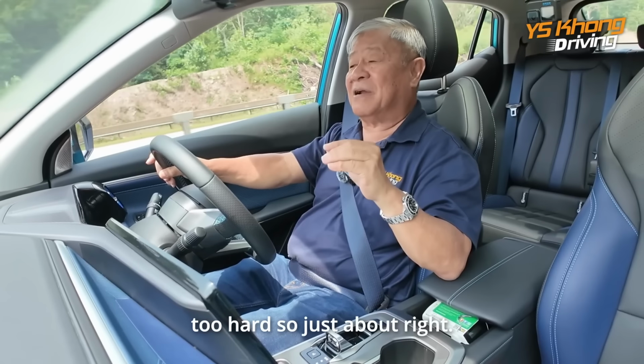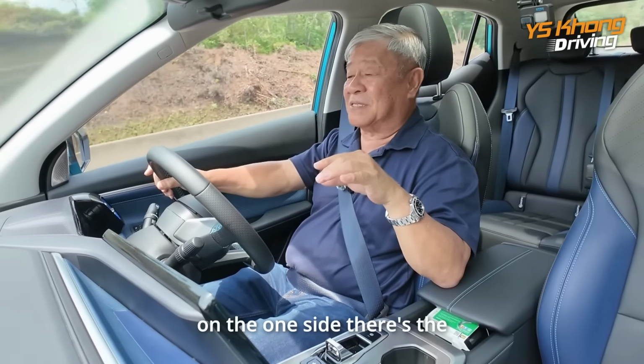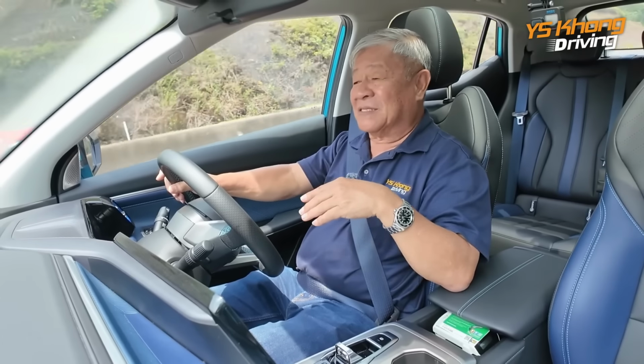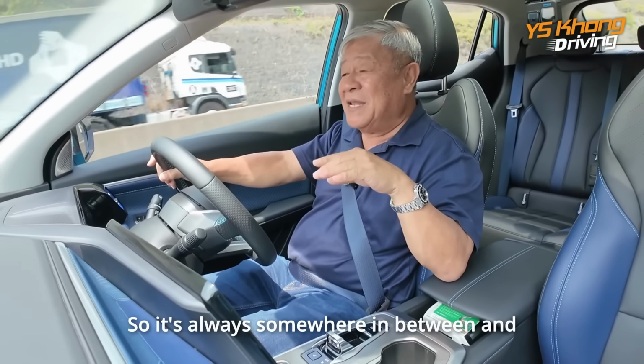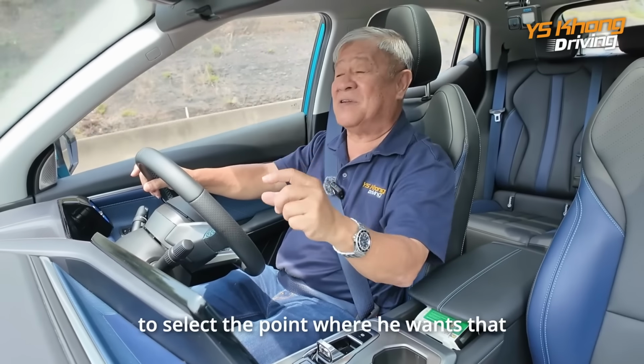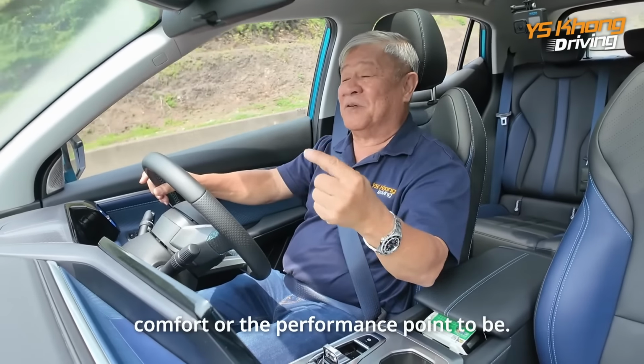So just about right. It's always difficult to get the suspension right, because on the one side there's the performance, on the other side is the comfort. So it's always somewhere in between, and it all depends on where the manufacturer wants to select the point where he wants that comfort or the performance point to be. And I think they've done a pretty good job here, lah.